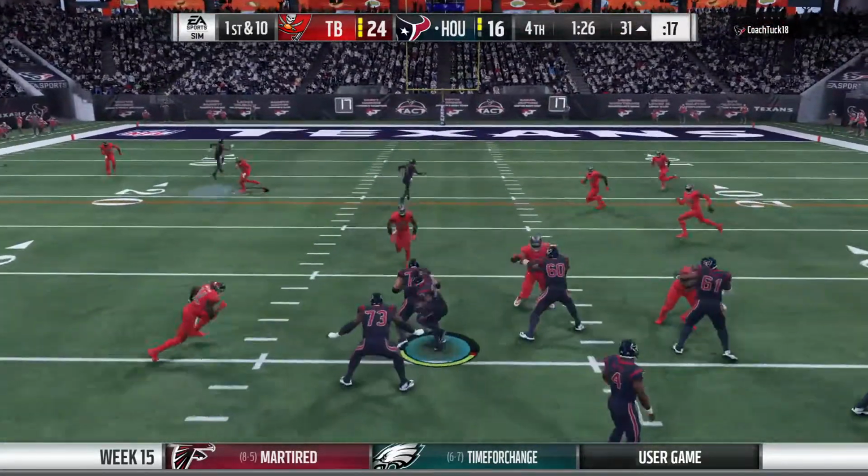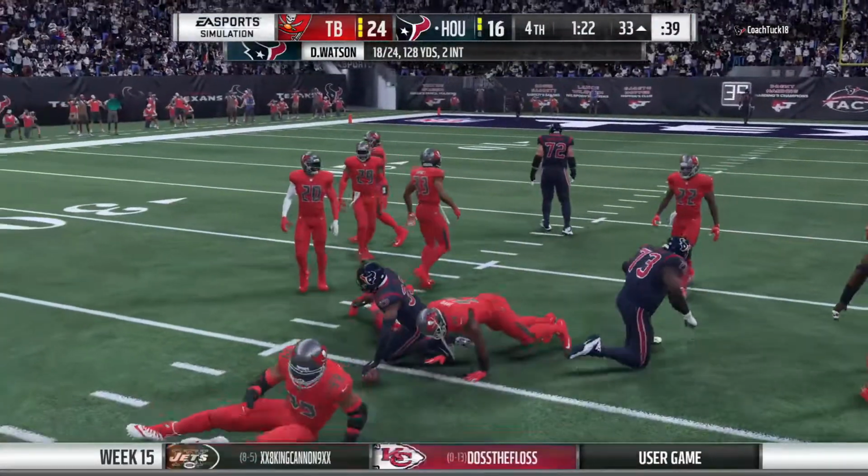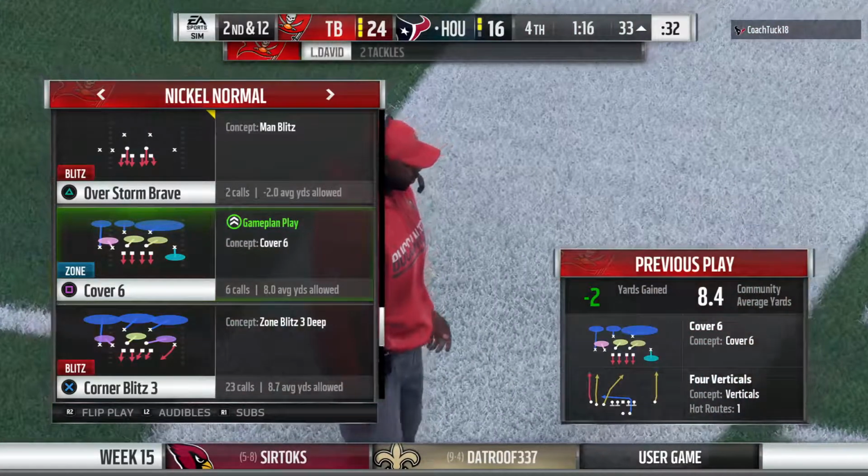To throw. He's going to flip that out to the flat. It's complete. And he went nowhere. Well, he went backwards. Back to the 33. That's going to go as a loss of 2, and it'll be 2nd down.